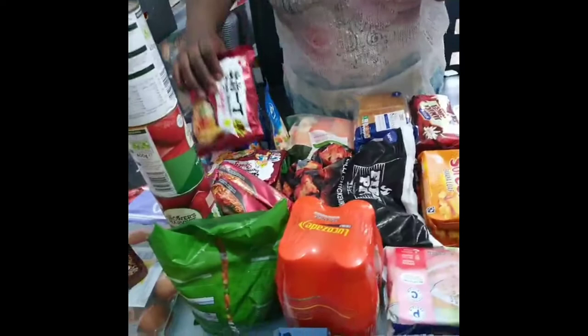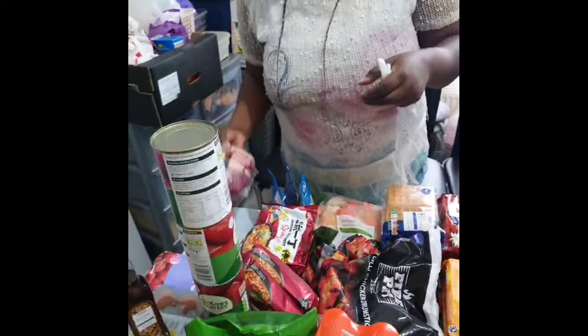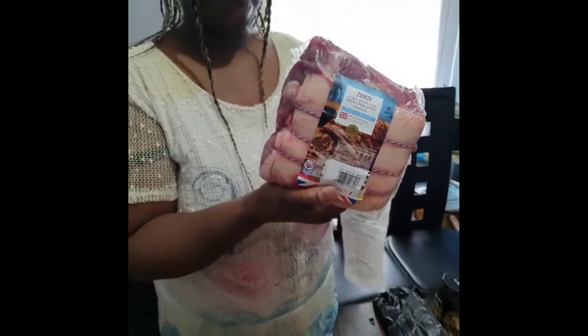So this one is the food bag. I think it should be £1 something. I also got this from Tesco. So this one is shoulder joint pork. So got this one for £6.69 from Tesco.